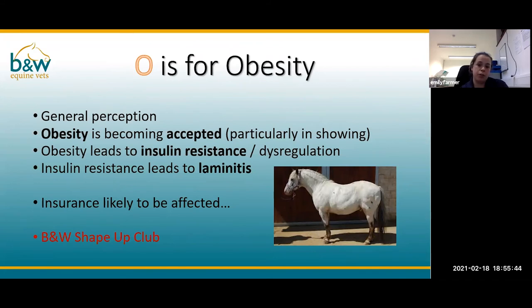But certainly before, it was thought that if your horse is in good condition, it has to be overweight, and that's not the case at all. The biggest risk with obesity is leading to insulin resistance, or essentially diabetes in horses, and that in turn leads to laminitis, which, as we discussed, is a pretty terrible disease. Regardless of insurance, we shouldn't be having obese horses.